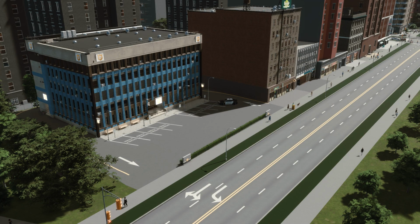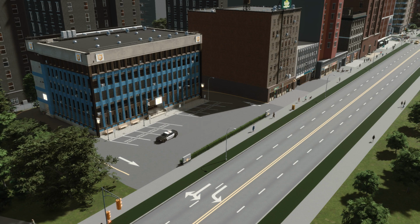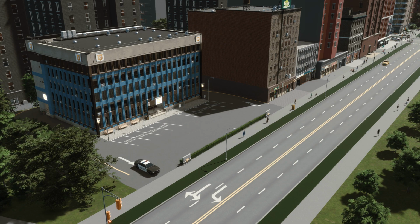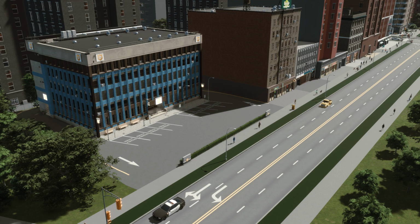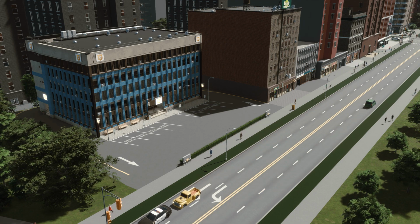To finish everything off, I used the recolor mod to go in and edit our police station, give it a nice pop of color, which I think really improves upon it, making it look a little more modern instead of the dingy grayish tan concrete that the city station actually comes in.